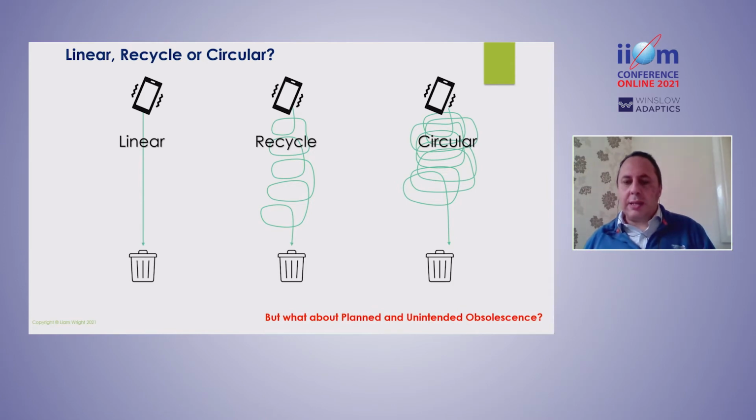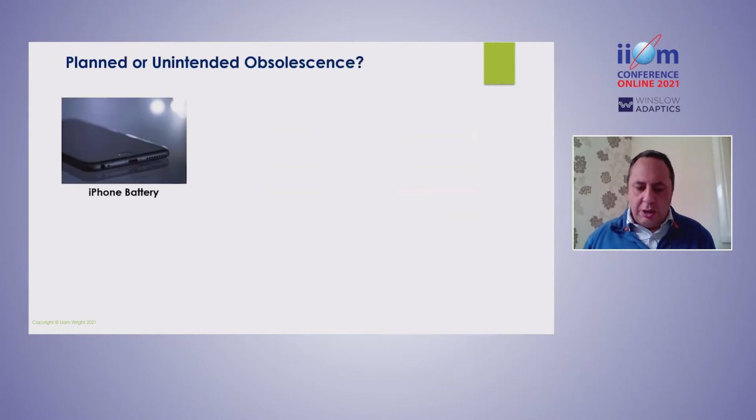But what about planned and unintended consequences? There have been a number of instances where planned or unintended obsolescence has had an impact on the perception of product usage. In one case, Apple with the iPhone decided to slow the software down on older models because the capacity of the battery was reduced during its life. This was noted, and now Apple are replacing batteries free of charge. But this has also led to planned obsolescence being made illegal in France.